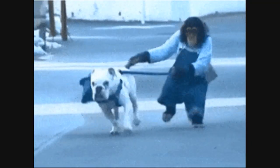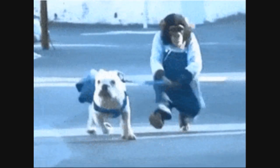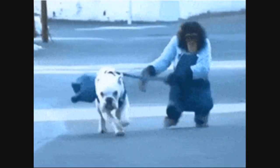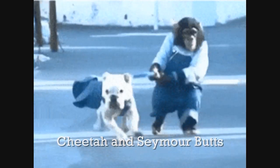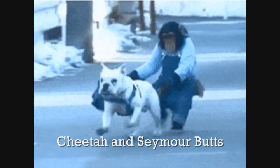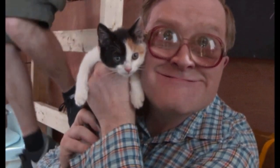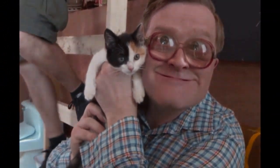And also, I thought I would introduce you to some of Blind Freddy's staff members, Cheetah, the monkey, who was named after a little device on a faceting machine, and his seeing eye dog, Seymour Butts. Also, Freddy loves his cats and is often seen walking around with them.